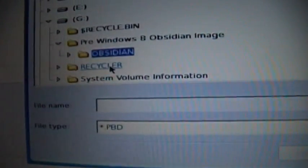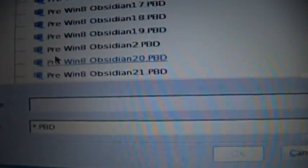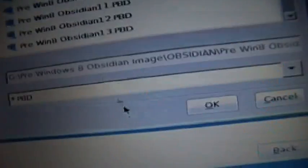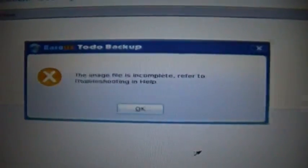Watch this. Disk and partition recovery. So I want to recover this, right? So I've got the image on the plug-in drive. I go to Browse. I go to Computer. This is registering as the G drive. Pre-Windows 8 Obsidian image in the Obsidian folder. Now here's the thing. I can't click the Obsidian folder, because I need an actual PBD file for this. Pre-Win 8 Obsidian. Still can't click it. Now, it was splitting everything into 2 gigabyte segments. But if I pick the first one, this one, okay, this image is incomplete. Refer to troubleshooting and help.